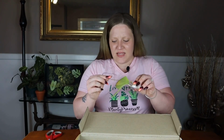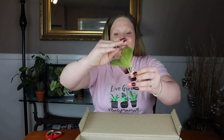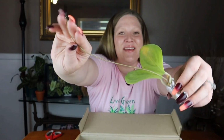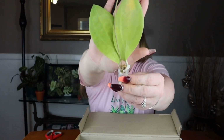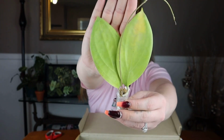This is a really nice cutting. It has a really long active tendril with some aerial roots starting to grow out of it, which is just so awesome. And the leaves are just gorgeous. They're nice sized, and there's 2 of them, very, very healthy.